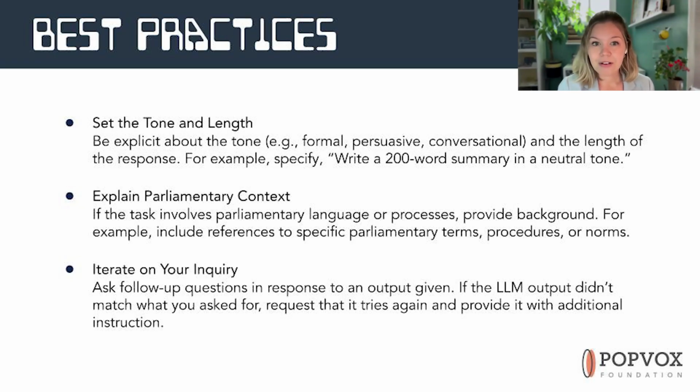My last best practice I want to share with you today, and one that is actually my most highly recommended and something that I practice on a daily basis and try to remember to constantly go back to, is to iterate upon your inquiry. Ask follow-up questions of the LLM. Don't think that it has to be one-off conversations or one-off questions. Actually engage it and teach the LLM what you're looking for. When it gives you an output that doesn't match what you asked for, ask that it tries again or ask a question a different way. By going back and forth with an LLM, you'll learn how to communicate best with these bots and prompt engineer to actually better utilize these tools over time.